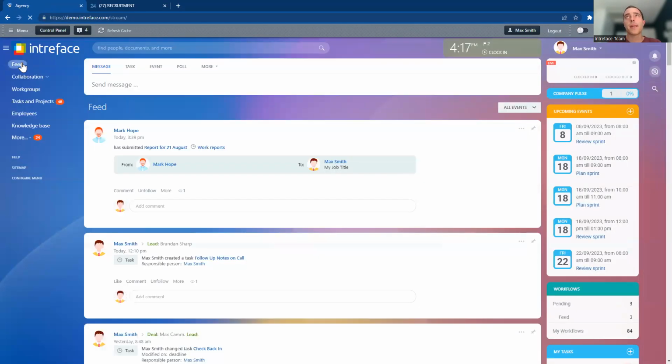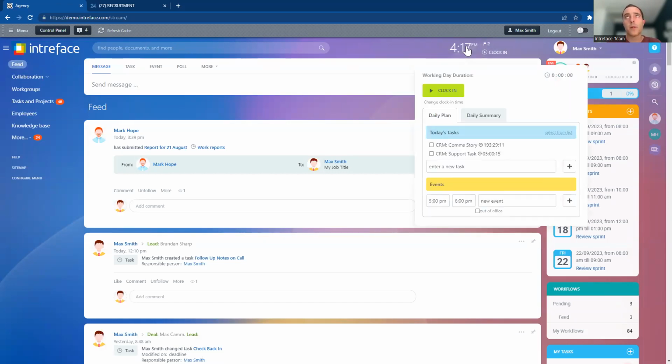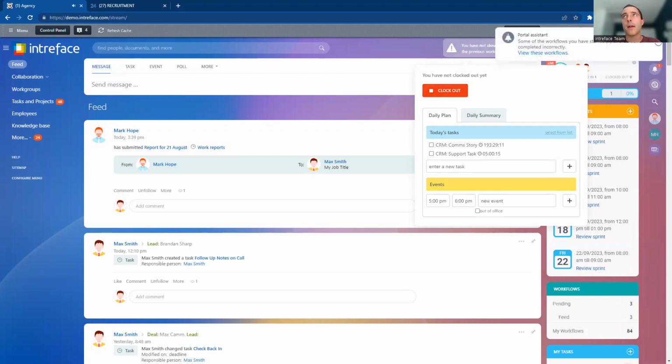And then what we can see at the top of the page is the clock in button here. I can open this up and now you can see at the top of the page, it allows me to record my working day through Bitrix. So let's now clock in. Okay, and now we can see that it's going to start recording my working day through the system.